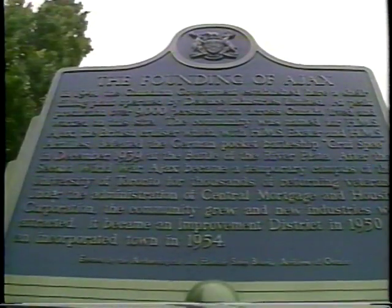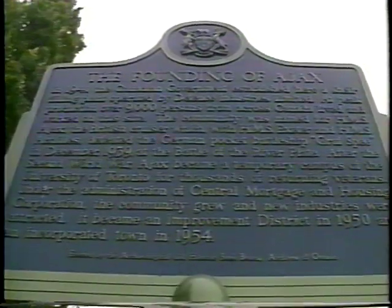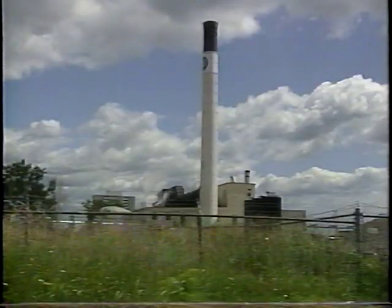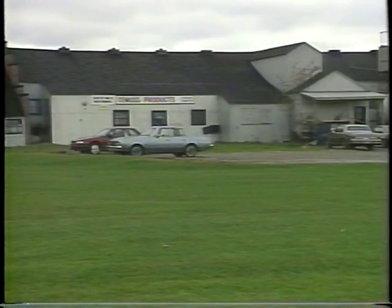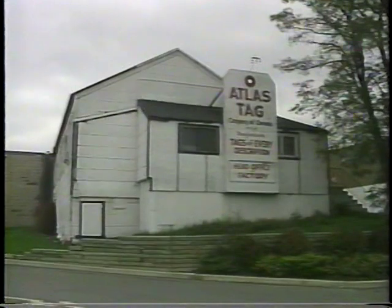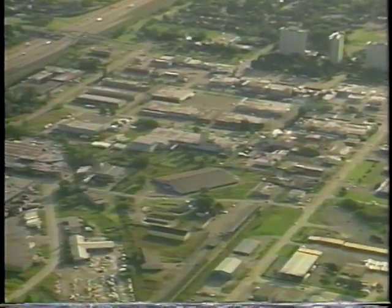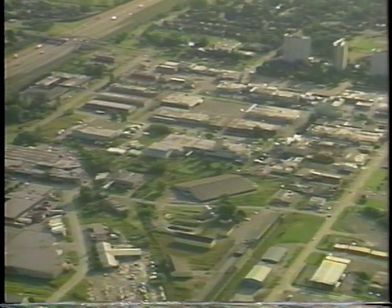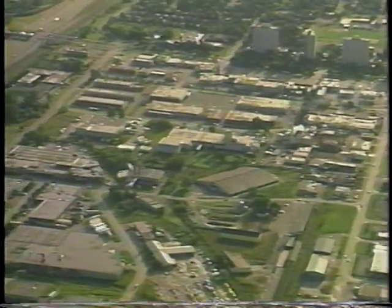Ajax. Many people know how it got its name, but few realize just how and why it came into being. The reminders are still with us today: the steam plant, a number of warehouses, and local businesses. But these are just a few of the scattered remains of what was once the largest shell-filling plant in the British Empire. This program will illustrate the contribution of those people who came to work for Defense Industries Limited, and more importantly, how they contributed to the uniqueness of our community.